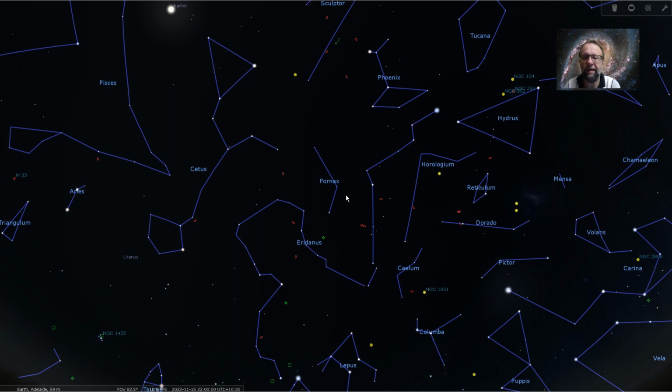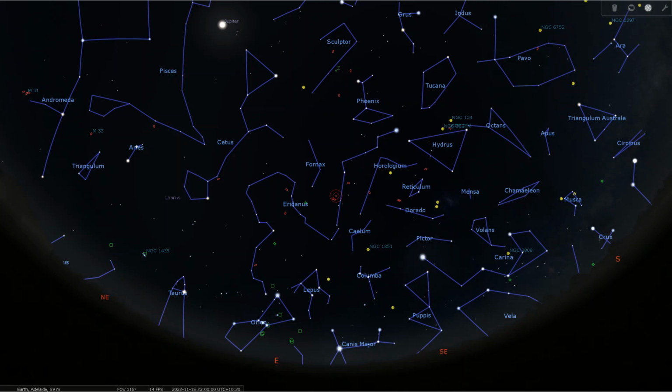It's probably one of the easiest galaxies. If you want to see arms in a galaxy, this would probably be the galaxy where it's easiest to see those arms. So we'll just have a quick look at where that is and what that looks like. So I placed the Telrad circles where you can find NGC 1365.